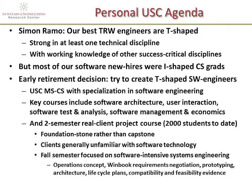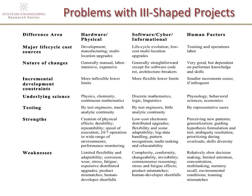One final thing is that too many projects are triple I-shaped, where you've got I-shaped hardware people, I-shaped cyber people, and I-shaped human factors people. And again, they know a lot about their own thing. The hardware people's underlying science is physics, chemistry, continuous math. The software people's is discrete math, logic, and linguistics. The human factors people's is physiology, behavioral sciences, and economics. And unless they understand a little bit about what each other comes from, they tend to push for the wrong kind of system decision.